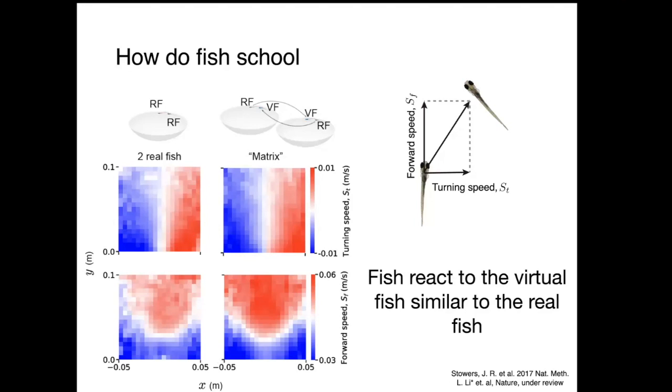How can you demonstrate the real fish thinks the virtual fish is a real fish or not? Otherwise, you can't use the virtual fish to study collective behavior properly, because if the visual stimulus is not like a real fish, then you can't use that to study collective behavior. Unfortunately, I can't give you the answer philosophically, whether the real fish's brain thinks it is a real fish or a virtual fish. But we are more interested in behavioral questions. So if the real fish behaviorally reacts to a virtual fish very similarly to a real fish, then we can use this platform to study behavior questions.